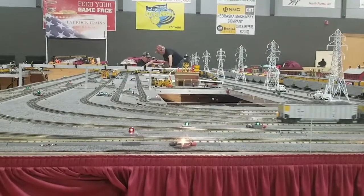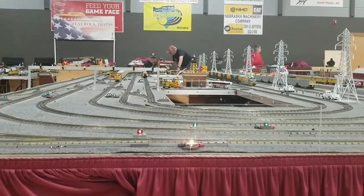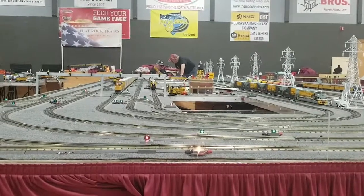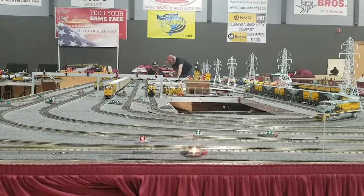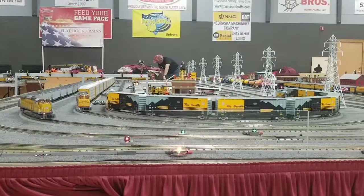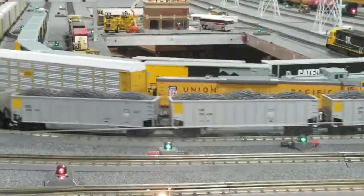Coal train on the fourth. Caterpillar with construction equipment on the first one. Rio Grande with a boxcar on the second one. Union Pacific with auto racks on the third one. They got a tank train sitting over there. And then another passenger train with a Challenger and probably a Big Boy. So I can't get the engine on the, and there's the UP auto rack train.